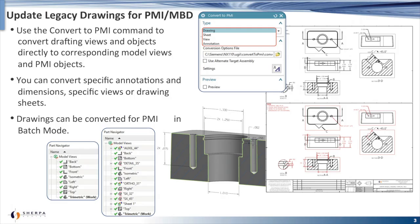So you have decided to get into model-based definition, or PMI. In NX speak, PMI is product manufacturing information. It's more than just 3D drafting. It is applying PMI, or model-based definition entities, in model views on the model itself. Given that you have the model to work with instead of a 2D drafting view, it's easier to convey information to downstream users. So do you have to convert everything on a 2D drawing sheet into 3D PMI? Probably not, but we'll go through some of the issues with converting that over.